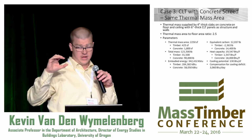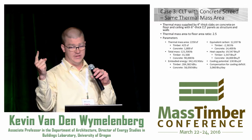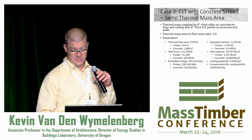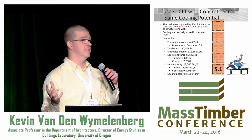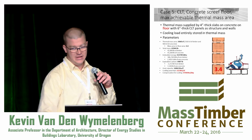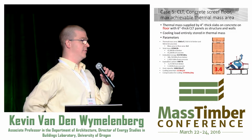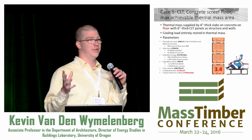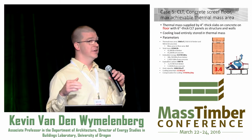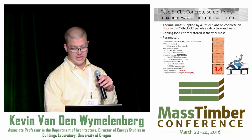If we want to talk about a concrete screed on top of a 4-inch slab on the floor with 6-inch CLTs as structure and ceiling and walls, we're looking at 5 times the floor area. Still really not conceivable. You get about 3.5. That's what you have access to when you take out some area for doors and skylights and things like that work against you. So we need to get down to 3.5. Here's a solution that gets us there, and it shows that we can design a cooling load at about 112 BTUs per square foot. So still 50 or 30% less than an already very aggressive, energy efficient, almost net zero type building. So the good news there, I think, is it's in the ballpark, but we need to get very, very aggressive on our loads if we want to talk about this.